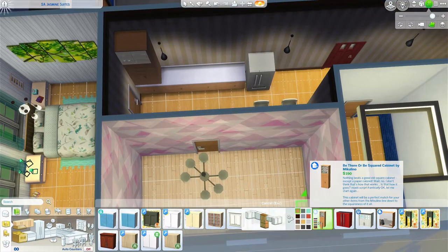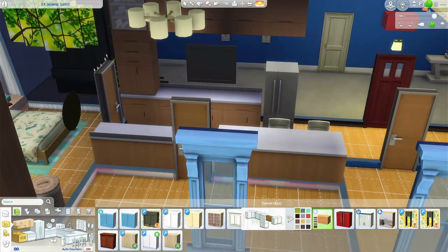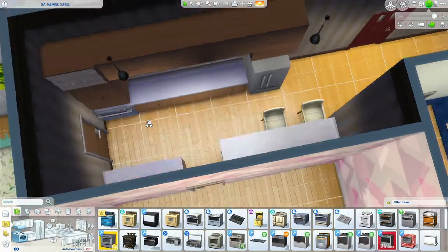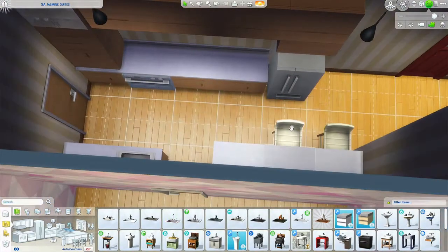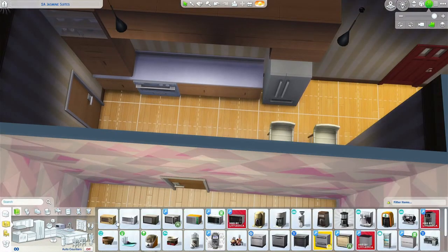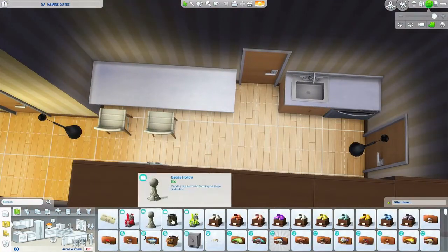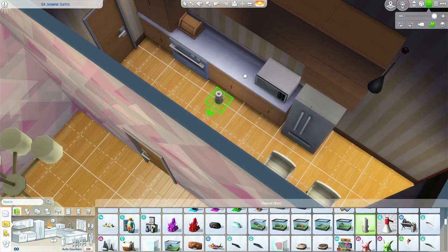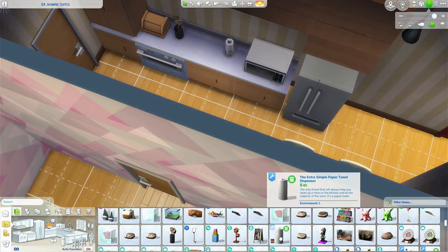And then did the same with a few cupboards, which I feel like these cupboards, the very long cupboard doesn't match with this properly. I'm not a huge fan of it. And then we just had the sink. And then I recently got the Parenthood game pack too, so there were quite a few more kitchen items that I'd not been able to use before, which was really cool.